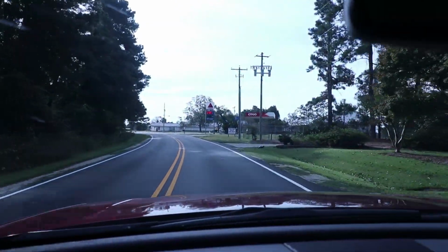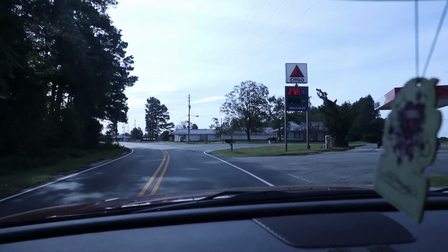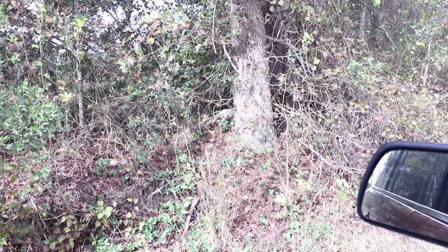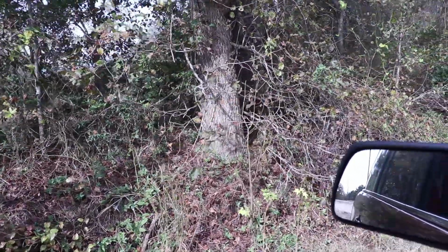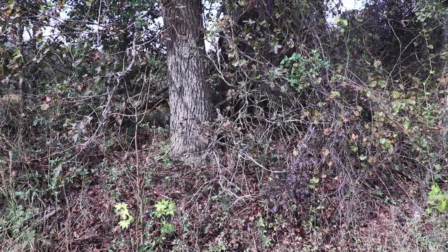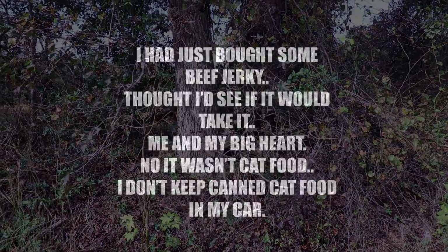All right, first thing I need is a drink and a snack. So we're gonna roll in here and see what we can find. We'll be out in a minute. Oh yeah, now we're going. Ready? Let's do it. That is probably one of the prettiest cats I have ever seen. Right behind that tree. Wow. You want to help them, but they're wild, so you can't really get near them. It sucks.